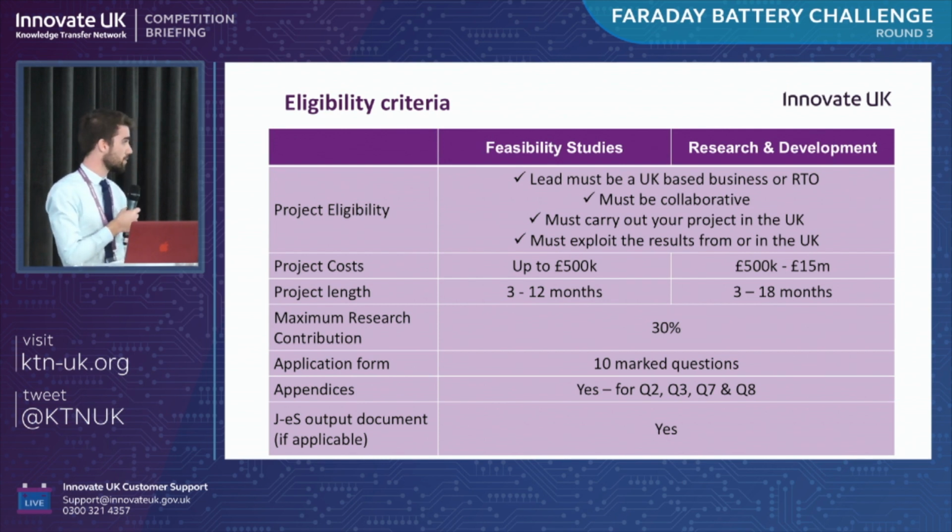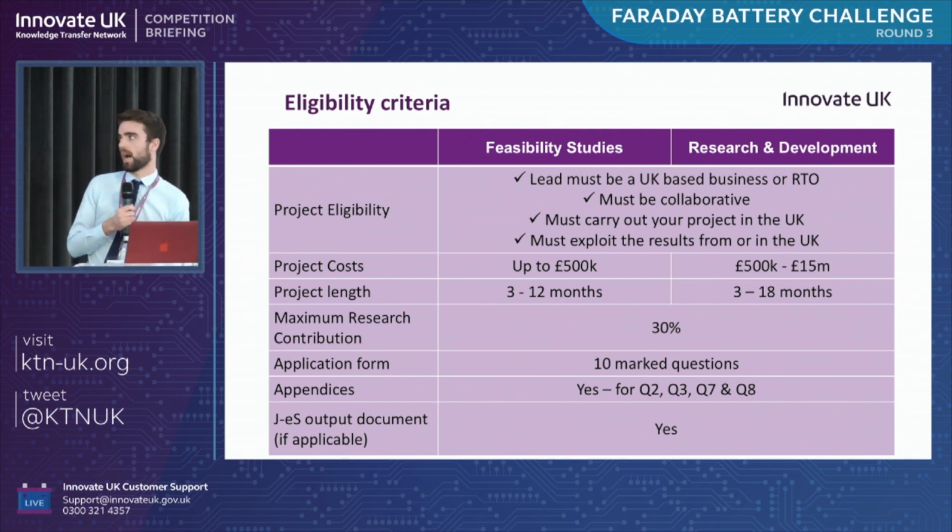Within the application form, there are 10 marked questions, and for 4 of them, you can submit an appendix, that's questions 2, 3, 7, and 8. And you can also have an academic within your application, so they submit a JeS output.